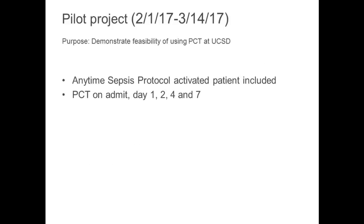So the pilot project, about a month and a half, again, just trying to demonstrate the feasibility of using procalcitonin here at UC San Diego. Basically, anytime a sepsis protocol was activated, we included that patient. We got a PCT on day 1, 2, 4, and if they were still around, day 7. So a low end. Again, we were just trying to set the assay up and see, briefly, how it would potentially work in our hospital.